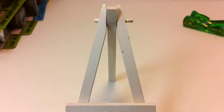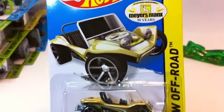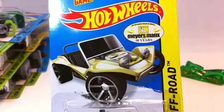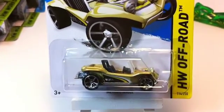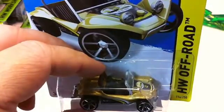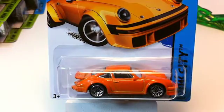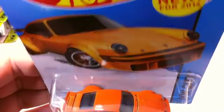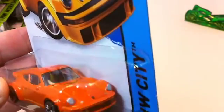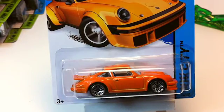We've got the Myers Manx. This was a popular one at ours. Not a lot of these showed up. This one also has the California Dream on wheels. Myers Manx 50 years. Kind of cool little symbol. We've got the Porsche 934 Turbo RSR in orange. No tampos on this one except for just some real minimal stuff. Headlights, Porsche badging. That's about it.